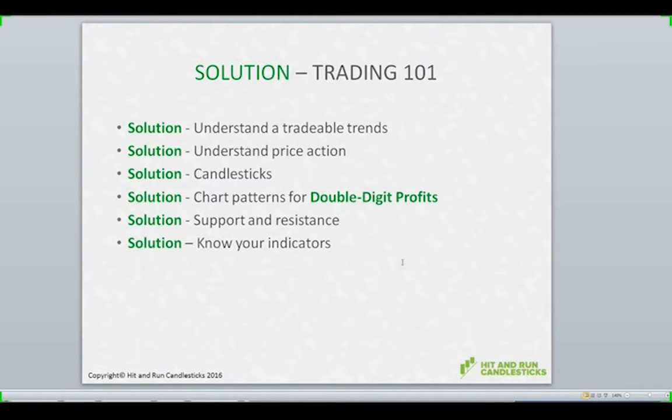A solution: understand a tradable trend. Understand price action. We're going to look at price action through candlesticks, so you have to know what candlesticks are all about. And if you've bought a $20 book on candlesticks, and you learned that that was a bullish engulf right here, and on two pages it was talked about where that's a buy and you should buy it and you should make money.